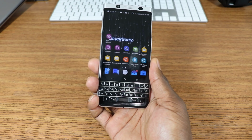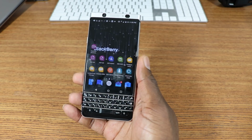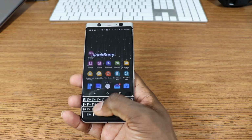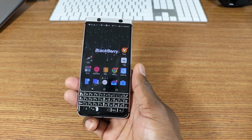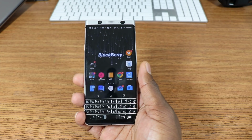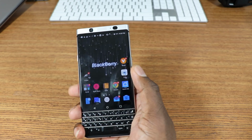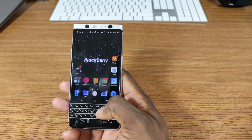But the thing is, I can use this with 1 hand, but these alt keys, it gets annoying after a while. Like it gets annoying. I'm not gonna front. But it's something that I'm willing to tolerate because I like the phone so much. And it's just one of those things. You take the good with the bad. But I can use this device with 1 hand, and I can text with 1 hand.